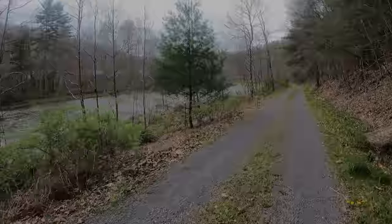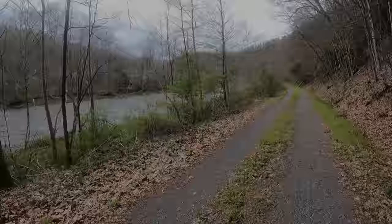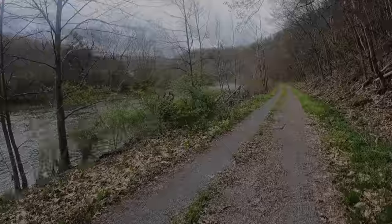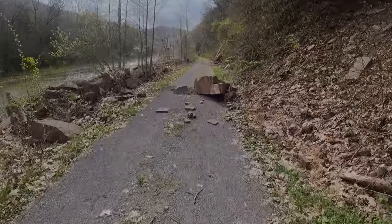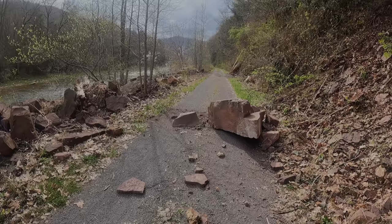This trail is really maintained. It's beautiful. Did y'all hear that? So cloudy. I couldn't see it, but man, it flew by me quick. Looks like we had a little collapse in there. Huh. It's all good. We can get around this.